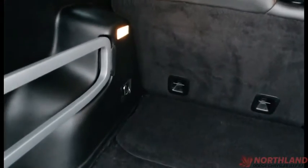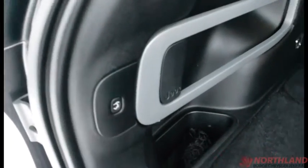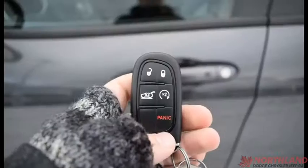Now, you got a lot of storage back here as well. It's very soft, so nothing getting scratched up. You can also push those forward. You got your spare tire right under here in case you ever need it. And then the button right here is to close it back up. Okay, let's jump on in here.